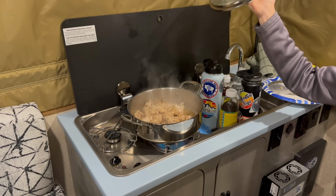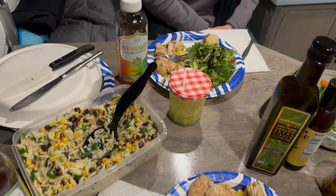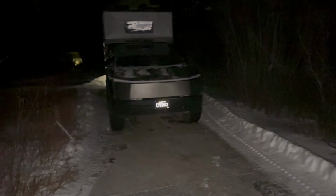We are finally done. Had a fantastic meal inside the camper. My wife did a great job. It's about 31 degrees, 30 degrees here. We're at the campsite. The stars are out, still flurrying a little bit.